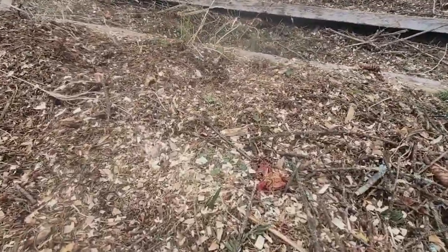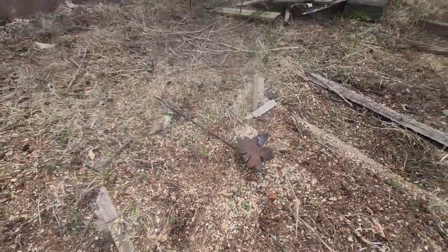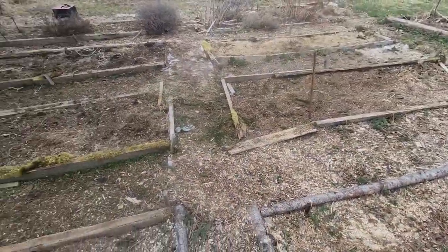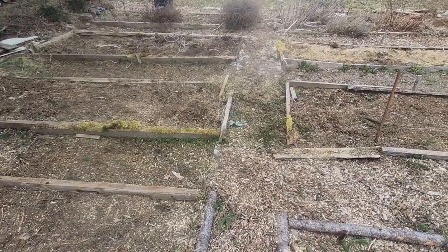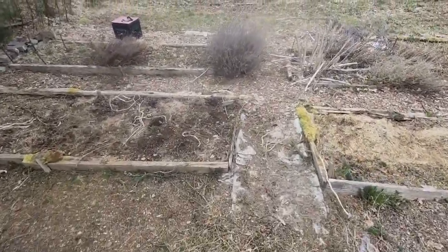The rhubarb over here are growing now. Of course, next year they'll be up sooner because this won't be a shady plot next year. This side of the garden is partially cleaned up actually, because we got that tree down and we picked up all the big branches and then raked up the little branches. So it's partially cleaned already.